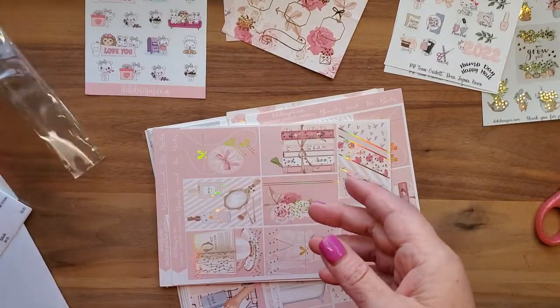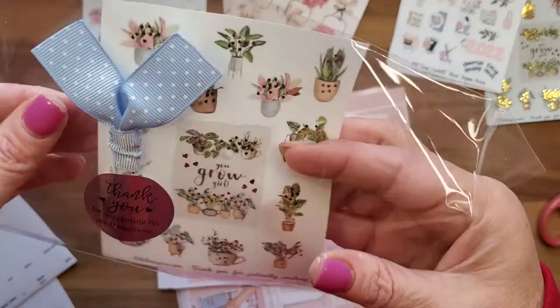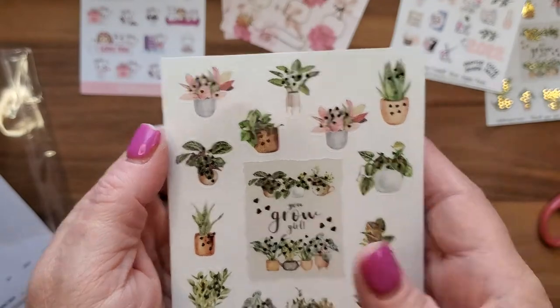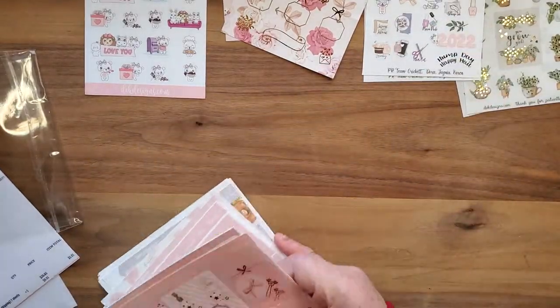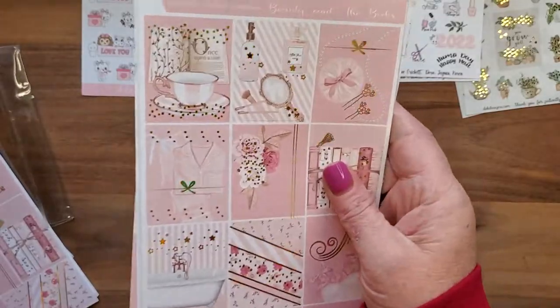Loving that. And inside this bag, there is also another freebie that says thank you for patiently waiting. That's gold foiled. These are going in my journals. Love that. Okay, so this kit is called Beauty and the Books.